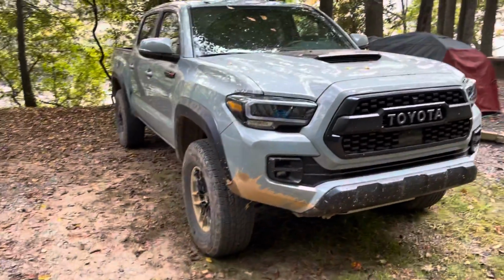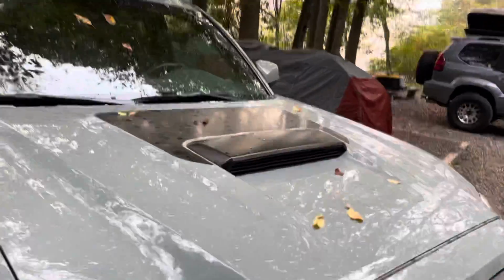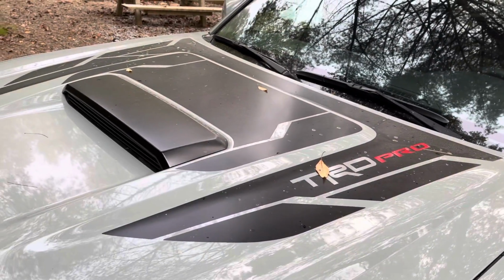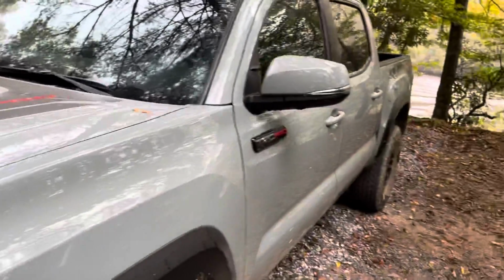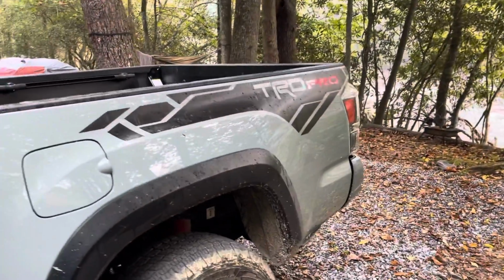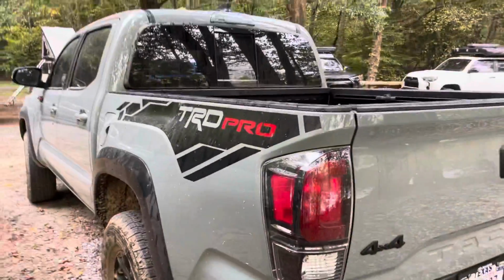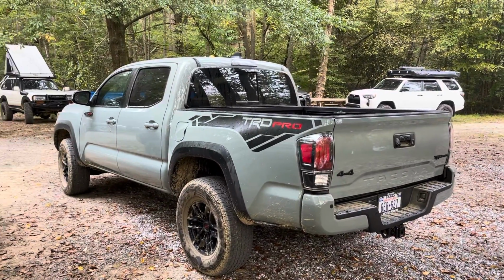So this one over here does not have the graphics package, so that's the main difference between these two, right? No graphics package, you've got your standard black right around the fake hood scoop, whereas you got the TRD Pro graphics, which some people love. They have to have it. They're all about it, whereas I am quite the contrary. I think it's a little bit too much. But again, different strokes for different folks. We're all different, all have our different opinions on things, and well, that's what makes it great, and that's what makes the internet fun, right? Because, well, my opinion is more important than your opinion. We hear that all too much.